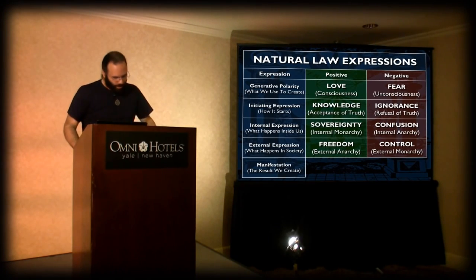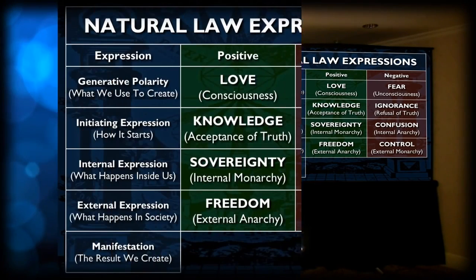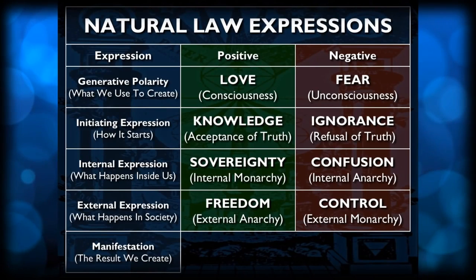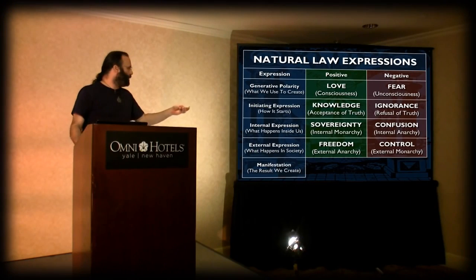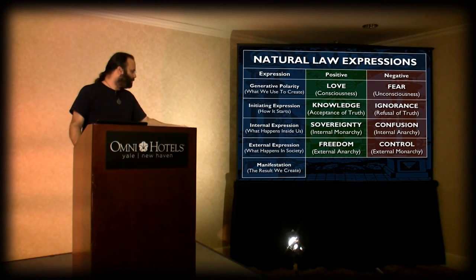The fifth and final expression for natural law, how it operates in our lives, is what I call the manifestation, or the result that we create. So again, here's the foundation for that little 4-part building, right? Here's the first block, knowledge or lack thereof. Here's the second block, understanding or lack thereof. Here's the third block, wisdom or lack thereof, which is why we're in a society that's completely based in control, because we're drowning in knowledge and having a lick of wisdom, or very, very little, I should say. Certainly not enough to go around, okay?